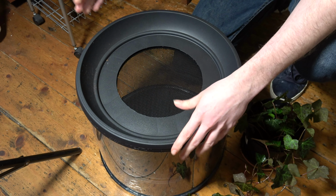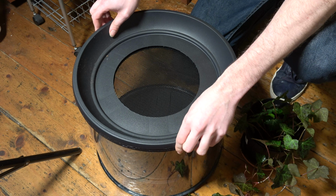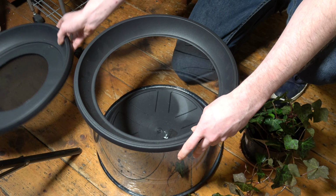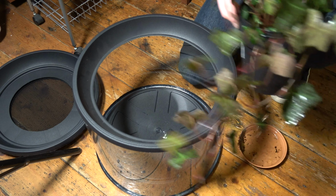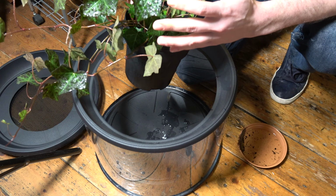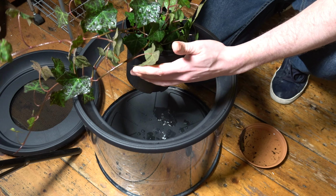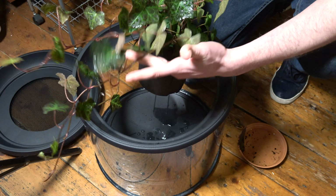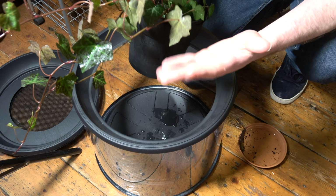Okay, I do apologise if you can hear the sound of the rain, but it is tipping it down and I have to do this on my kitchen floor as to not make so much of a mess. So, first things first. I'm actually going to attempt to put an ivy plant in here. Now this plant may die, but it may sort of circulate the enclosure, which is what I'm kind of hoping for.